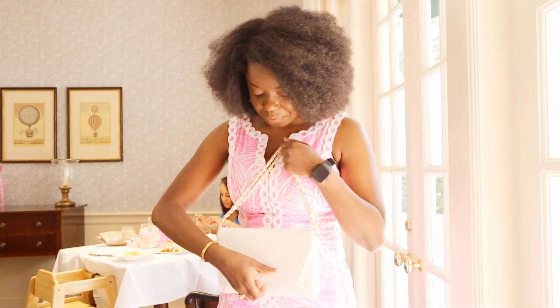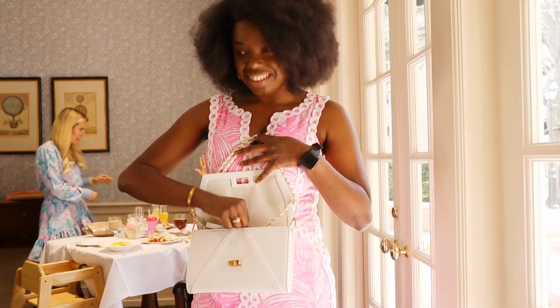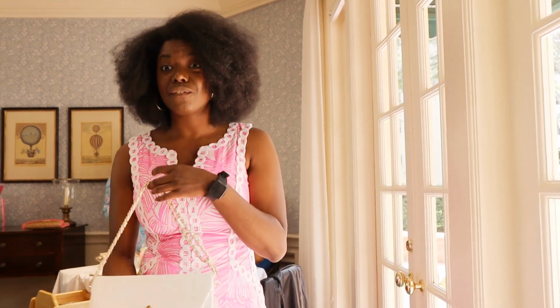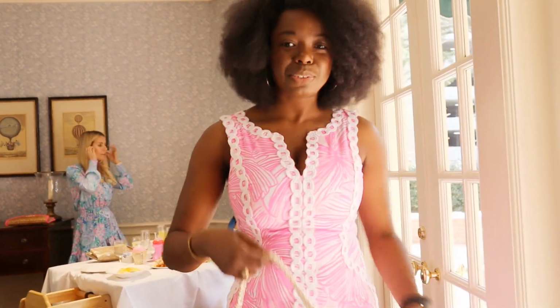So before, I had this strap. And now I have this strap here. So the purse is very versatile. You can wear it however you want. So you can put it on your shoulder like this. Or just wear it in your hand.